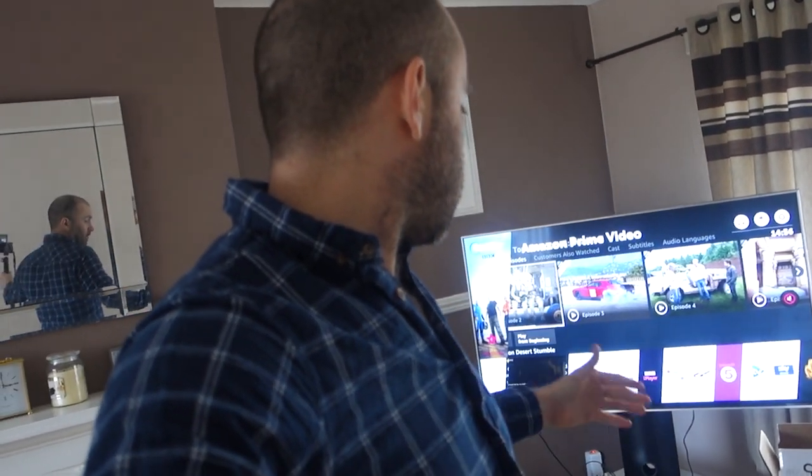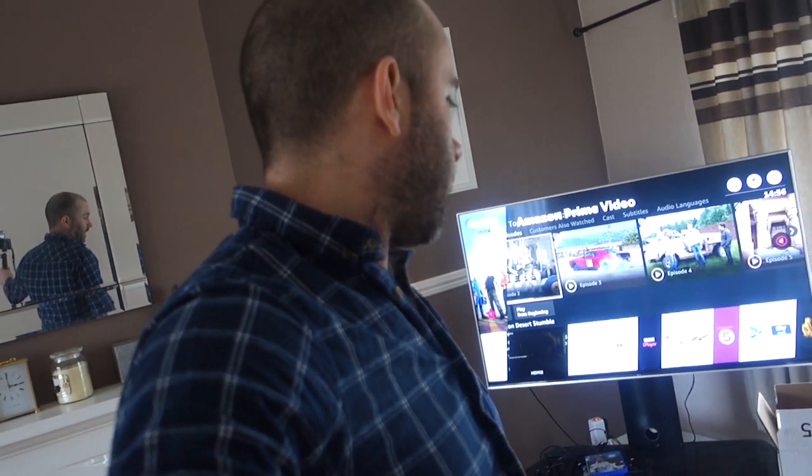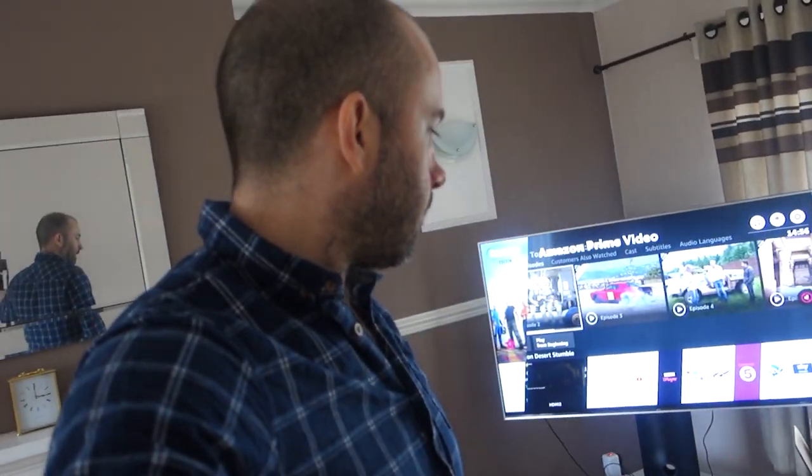I like the operating system. And it sounds silly, but I did like the fact that it had Amazon on the remote as well. But it seems really good. I'm quite happy with it. So thankfully the saga is over. This one came with a 5-year warranty as well, so if there were any problems in the future, at least I've got quite a long warranty.